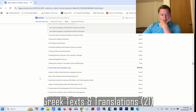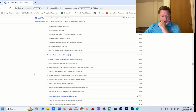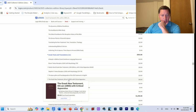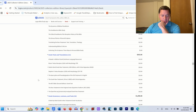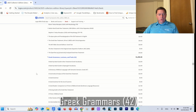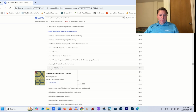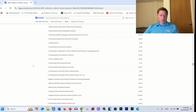Greek Text and Translations, 21 volumes. So you got the NA 28 in there, which you got to have if you're studying the Greek New Testament. You got UBS 5 also in there, which is a must-have. The NET Bible, that's also super helpful. Greek Grammars, Lexicons, and Tools, 42 volumes. Primer on Biblical Greek. I mean, there's just some great things. If you're trying to learn Greek, you're just not going to go wrong with this.